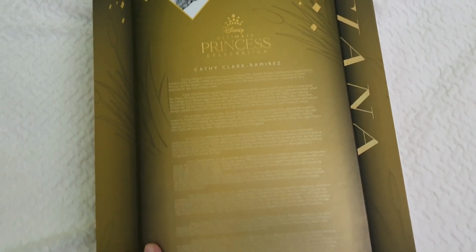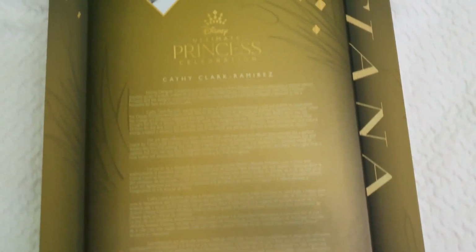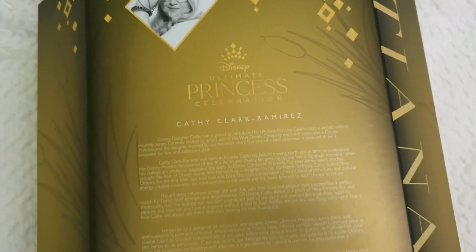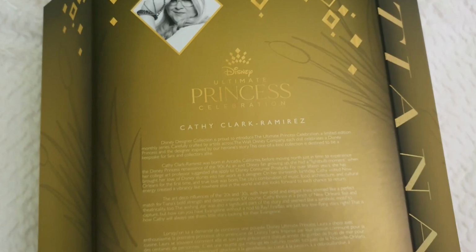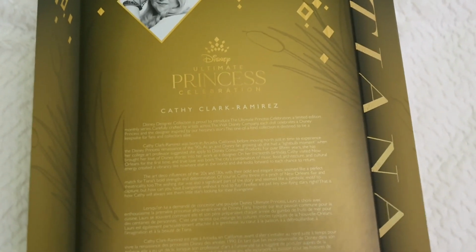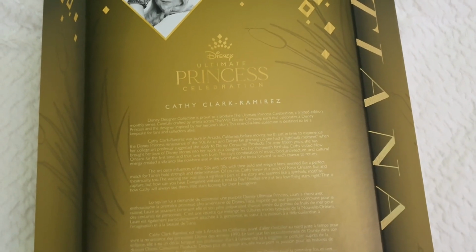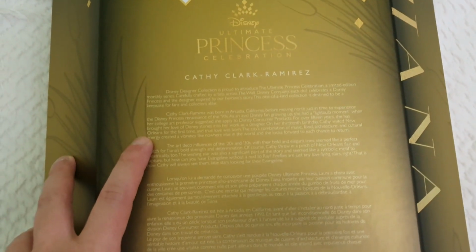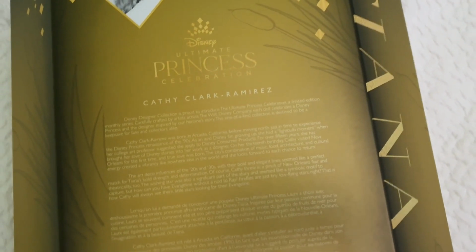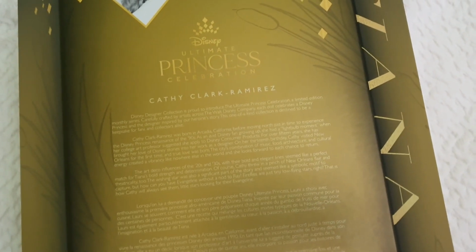but anyway, we have this piece of information that relates to the designer, that this time is Kathy Clark Ramirez, and I'm going to read it out loud for you so you can have this piece of background, because I know that even if I pause it, it might be difficult for you to read. So anyway, the introduction for the whole collection.